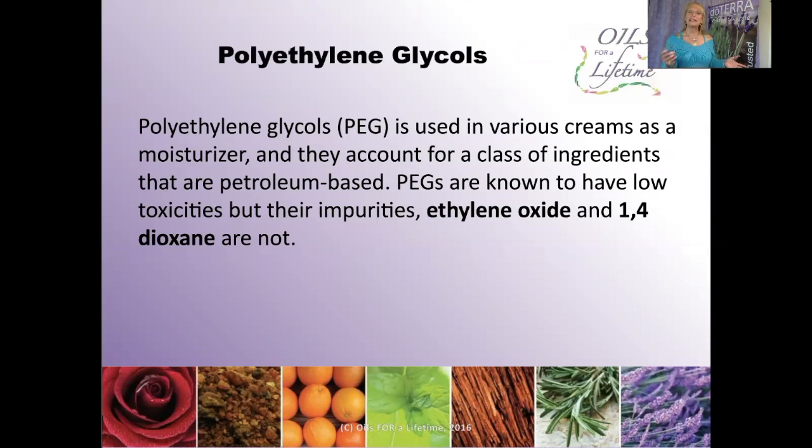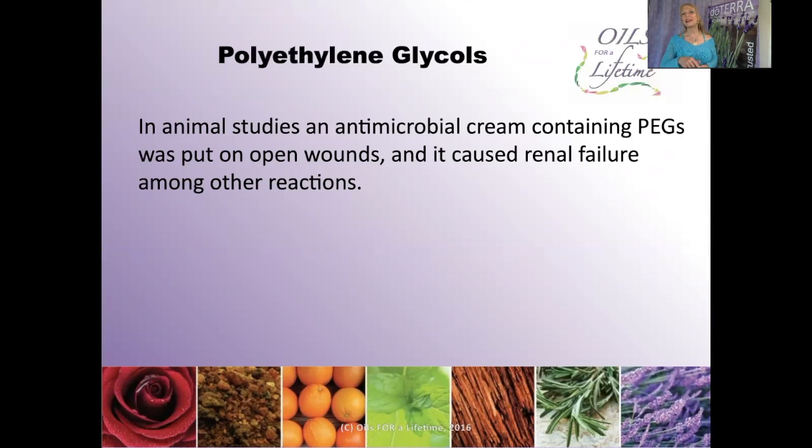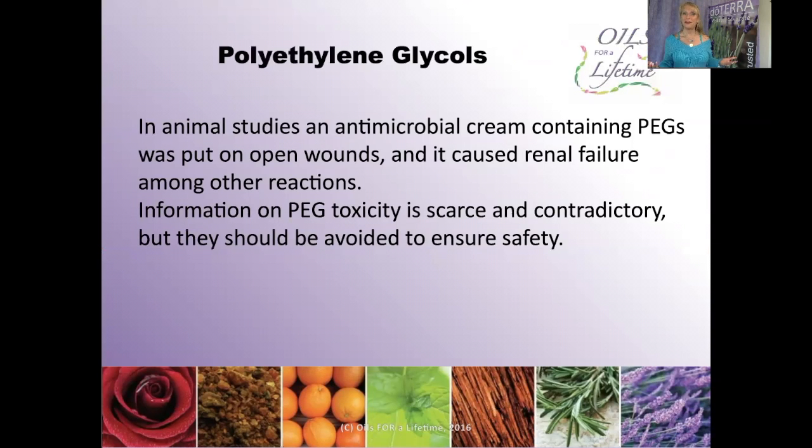And it contains impurities, specifically ethylene oxide and 1,4-dioxane, and they are not non-toxic. They are quite toxic. 1,4-dioxane targets the liver and the kidneys. When you inhale it, you smell it in the air, and it's toxic to the liver and to the kidneys. In animal studies where they put an antimicrobial cream that included polyethylene glycol on open wounds, it caused kidney failure. It caused some other reactions too, but it caused kidney failure. And how do they say this stuff is not really toxic? I'm not sure that I understand that. Information on polyethylene glycol is a little bit scarce, and as I just said, a little bit contradictory. My choice is to avoid it.